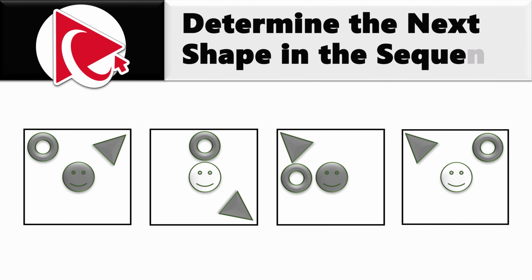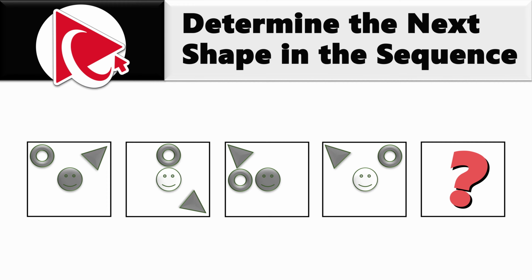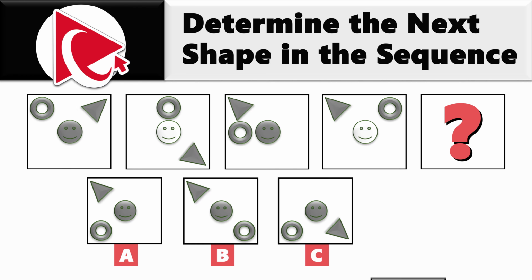We are entering the world of four squares, which have chaotically organized shapes inside. We're dealing with hollow circle, triangle, and smiley face. Four squares have shapes in place. You need to determine the value of the fifth square, which you need to select out of four possible choices: A, B, C, and D.